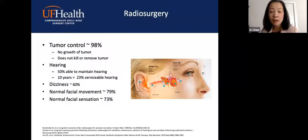60% of people do have a little bit of dizziness that is not significantly different from the observation arm. The other thing is most patients have very normal facial movement and very normal facial sensation.